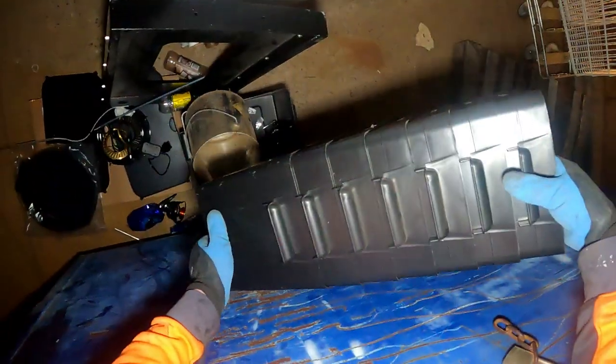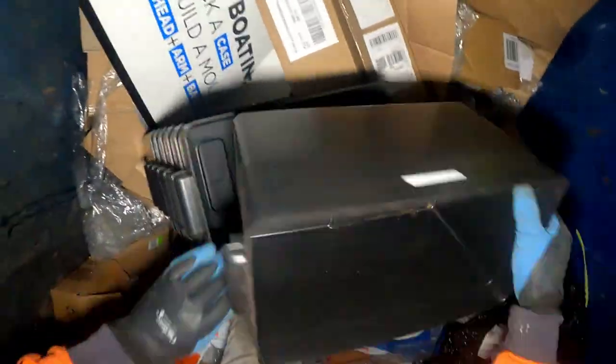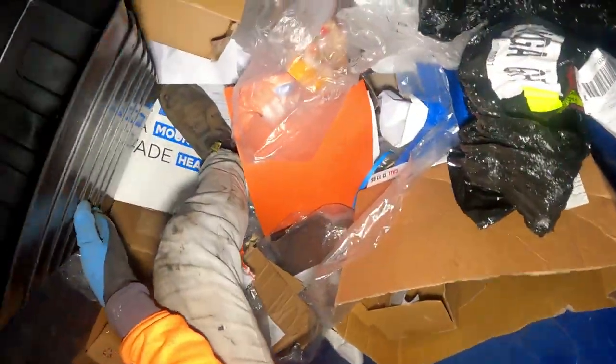Okay. We didn't do too bad. I'm not going to bother with these battery boxes. There's no tops. Yeah, no tops. Be alright if there was tops. I'm going to leave my lots behind too. They're not needed. I've got heaps.